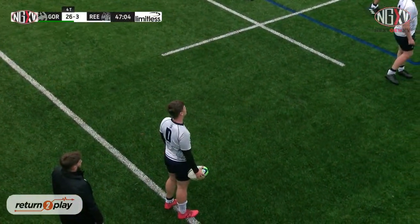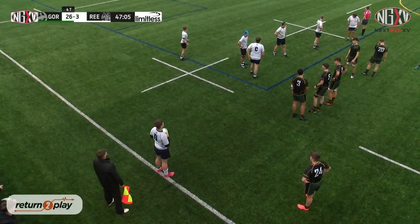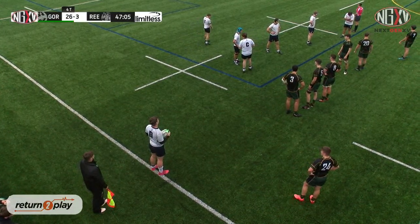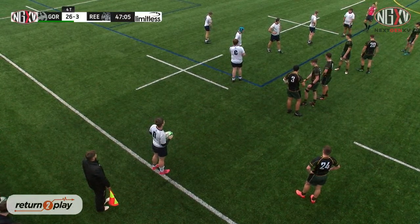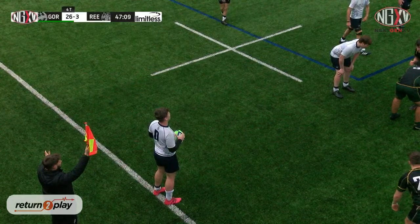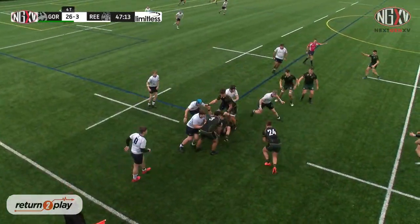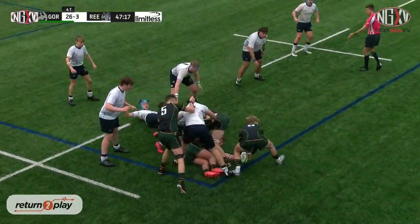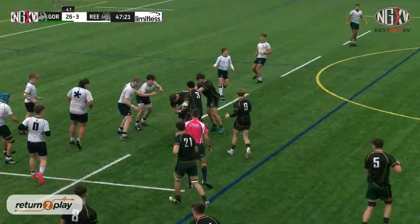Just hold a second. Bit of a delay for a shoelace. Okay, let's go. One of my favourite delaying tactics back in my playing days. Gordon's steal the line out. Every facet of the game, they found a way to influence it today, Gordon's.